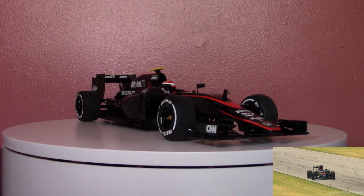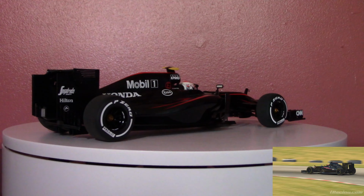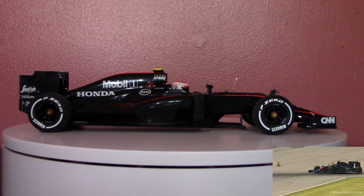In addition to the V6 engine, we also have the hybrid system, which comprises an MGU-H and an MGU-K. Those are electric motors that are also generators, depending on whether they are charging or discharging. One of those is run off of the turbocharger, that's the MGU-H, and the other one is the MGU-K, or the motor generator unit kinetic.